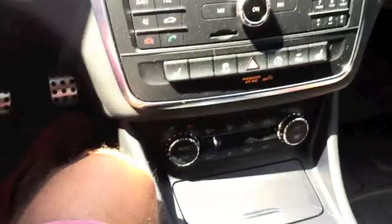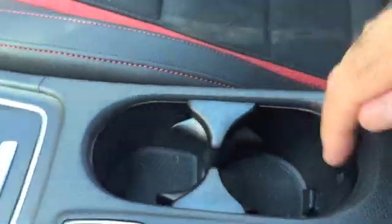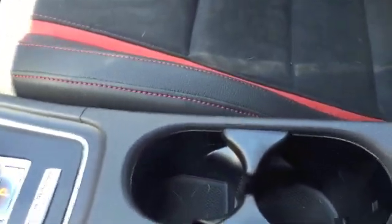As you'll see, this has the optional red seat belts as well. Currently, if you look down at the floor here, they've also fitted very kindly the all-weather mats in the car. It's the middle of summer, so not quite sure why Mercedes decided to do that, but I've got a full set of AMG mats included in the back. In the front, you've got your 2 cup holders. They were criticised by another Mercedes user as being too small. I've not found that to be an issue at the minute.